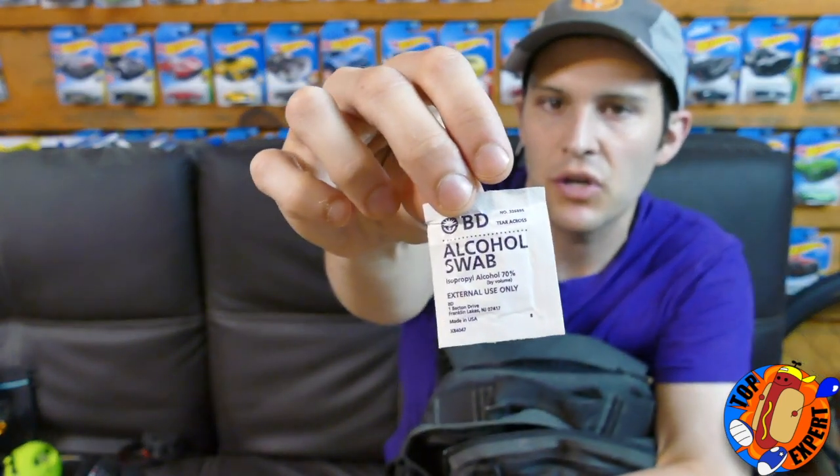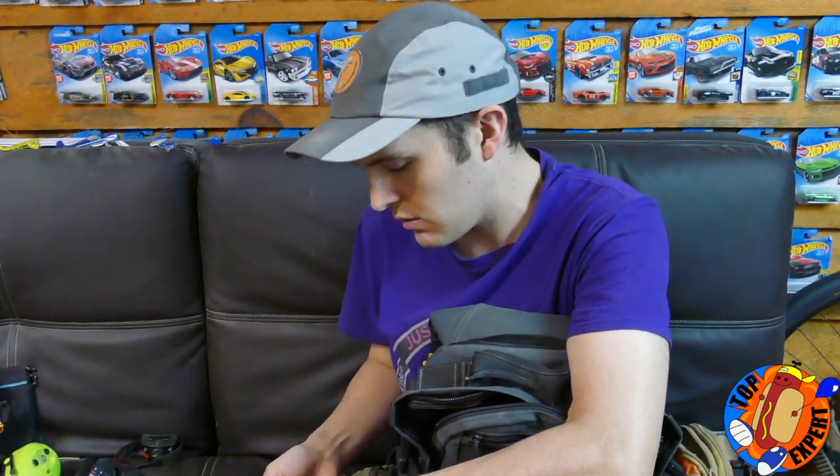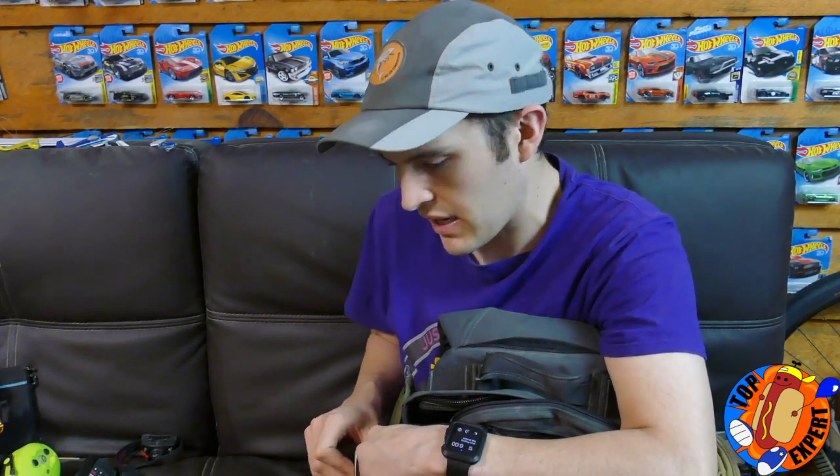BD alcohol swabs. I've plugged these before. I love them. They use pretty good stuff, and they're like a good thick swab. They're great for cleaning. Don't use them on anything unless you know that it's not going to rub the paint off. They undo permanent stuff. So if you write in Sharpie, they'll get rid of it pretty quick. And you don't want to ruin some nice rubberized coating on a dash. They are good for switches though.